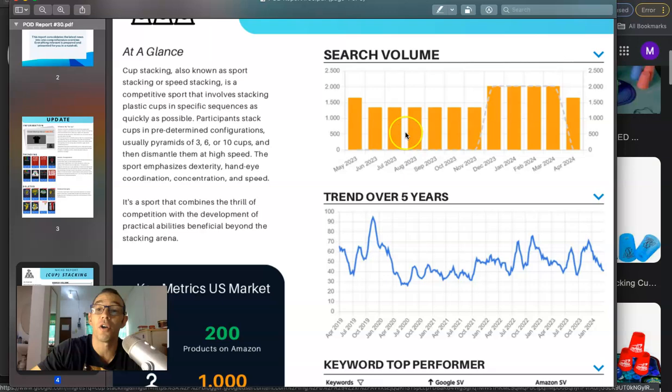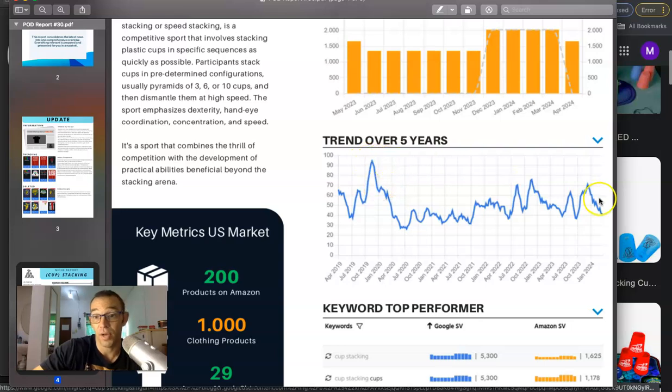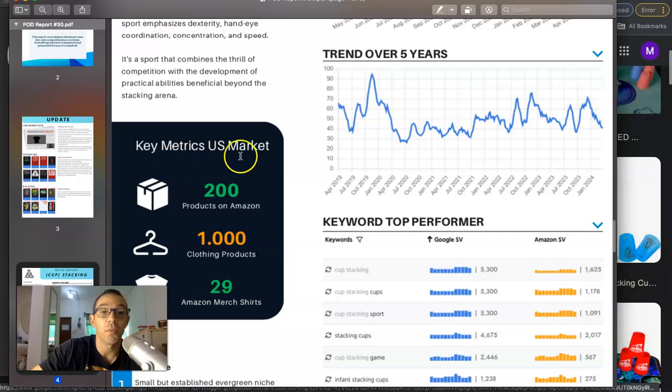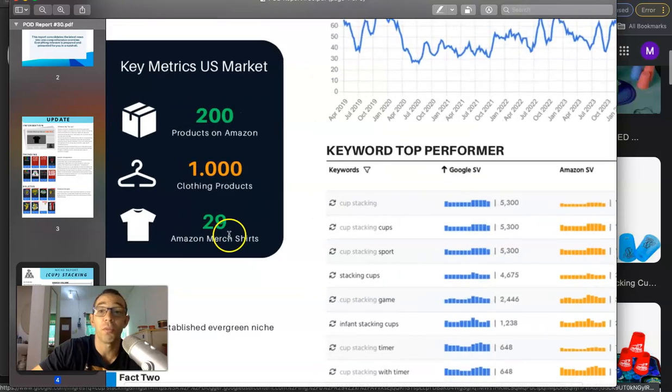Here we can see the search volume. Looks like it picks up during Christmas, January, February, and March. The trend actually looks like it's kind of trending down or sideways. Here are the key metrics for the U.S. market: 200 products on Amazon, 1,000 clothing products, and only 29 Merch by Amazon shares, so extremely low.